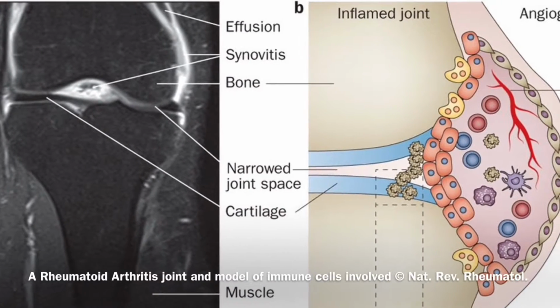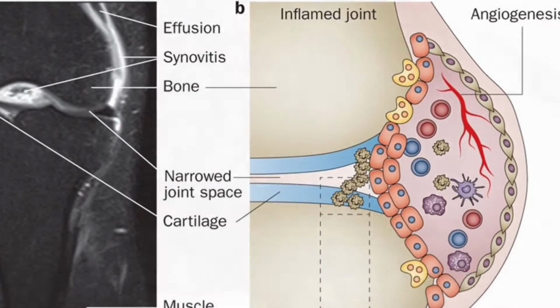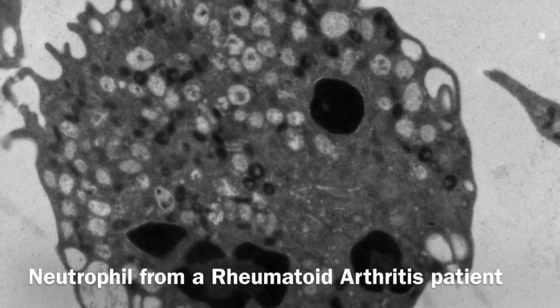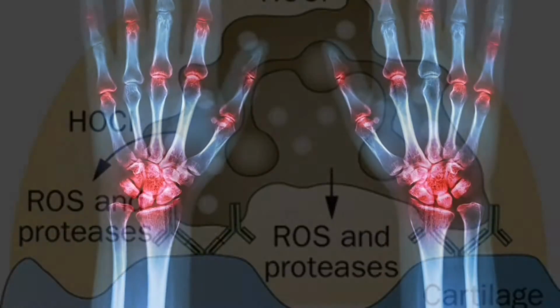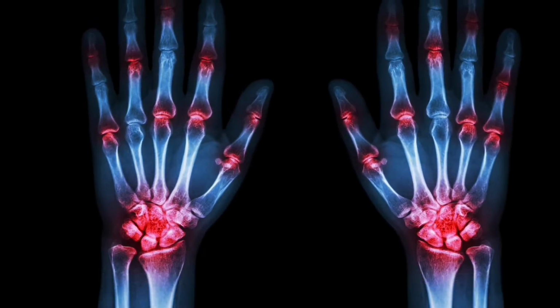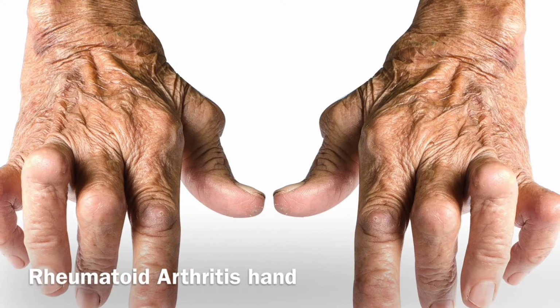In autoimmune diseases such as rheumatoid arthritis, cells of the immune system, including neutrophils, become inappropriately activated and start attacking the body. Neutrophils in particular are very damaging because they can release molecules they normally use to kill bacteria directly onto the surface of the joint, which leads to irreversible damage.